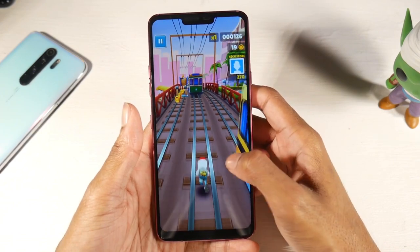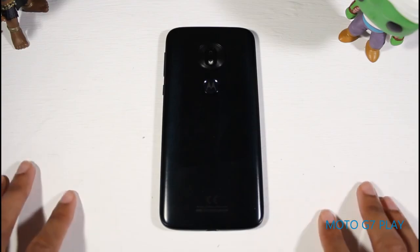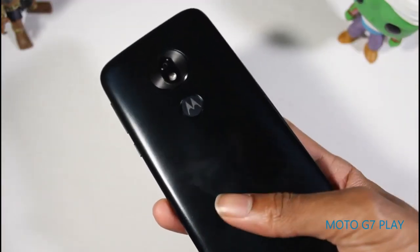Is just awesome. I love it. Next is the Moto G7 Play. So this phone is the cheapest on the list at $128 right now. And this is a really great phone.